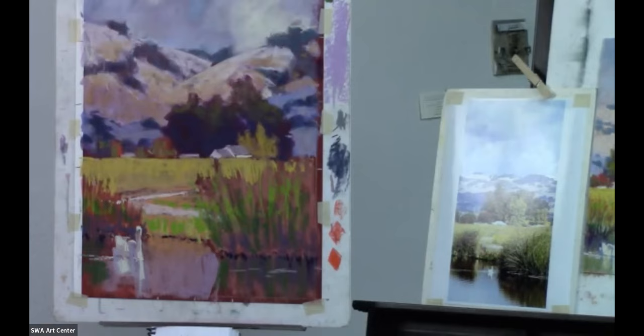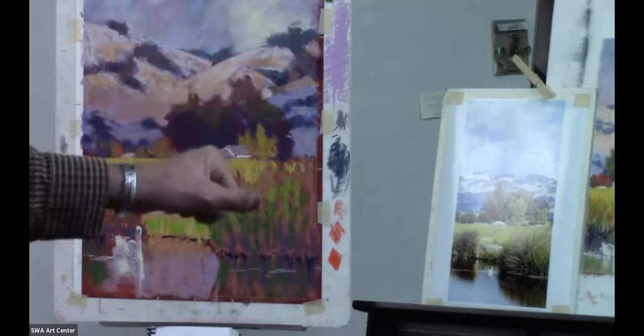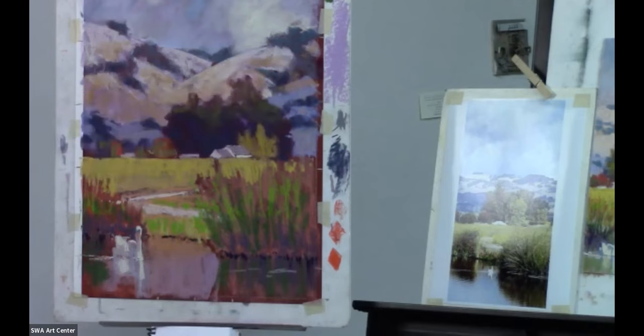Well, it moves the focal point away from the house. I know. And that's when you do the thumb test. Close one eye and put your thumb over the object you're not sure about. Is it better with or without? Maybe. No, I can't leave it out. You mean you're thinking of taking out the swan to keep the focal point higher?